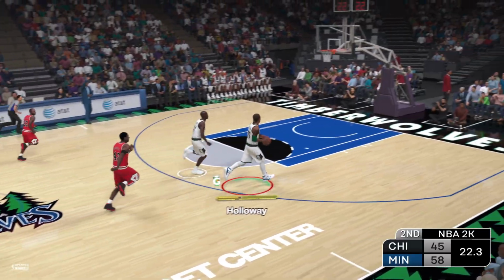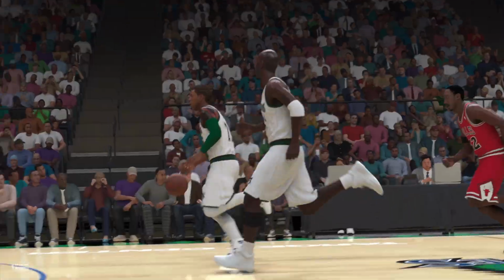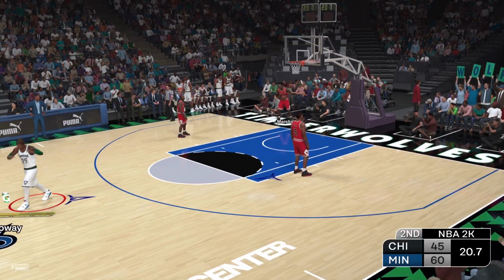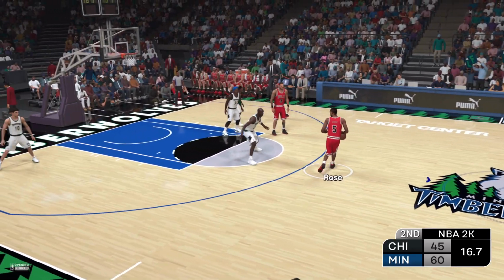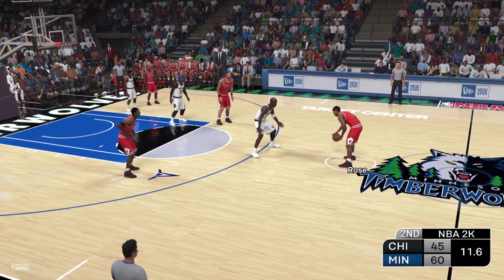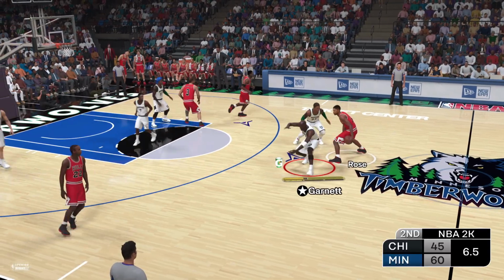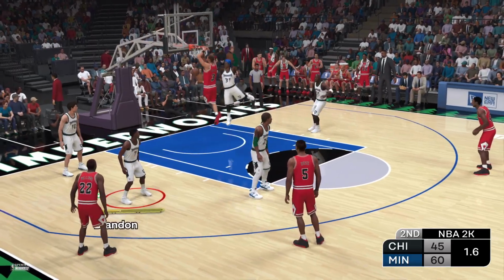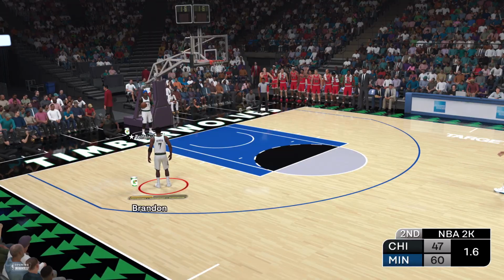And now the Timberwolves on the break. The fast break ends at the rim with a jam. How about the power finish? And it's Rose with the ball for the Bulls. Pass to Chandler. 3 seconds left, and a dunk by Chandler. And they answer right back with as much force as possible.